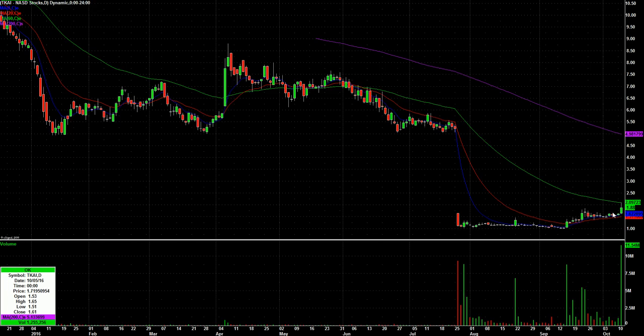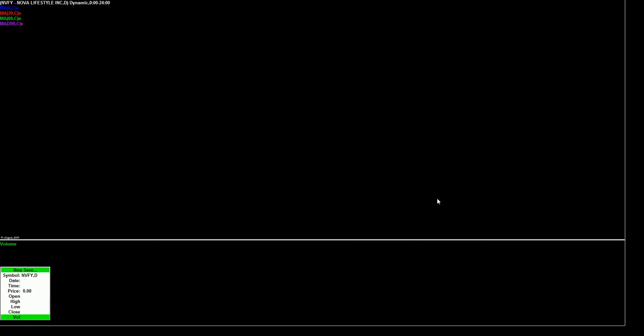TKAI, nice breakout. It's in this big island down here after this huge gap down. Big volume today and kind of got up into the gap. So it gave back some of its gains. It went to 209 and ended up closing at 188. Maybe a red to green in that one tomorrow if it gets going again. So certainly worth watching.